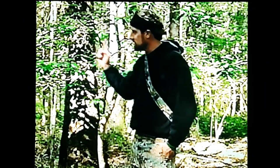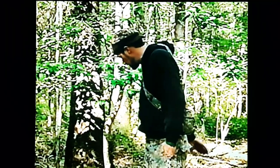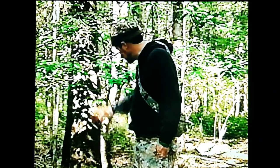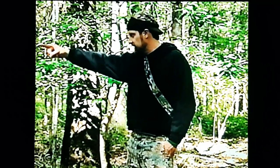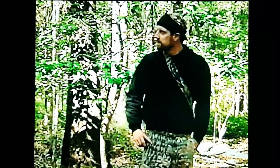One other thing about an edge line like this, these bucks will travel it up and down. And just like this is evidence of it, right off the edge of the swamp, we have scrapes. I see another scrape down there. They travel this. It's a prime place to kill a big buck. With all the sign in the area, I figured it would only be a matter of time.